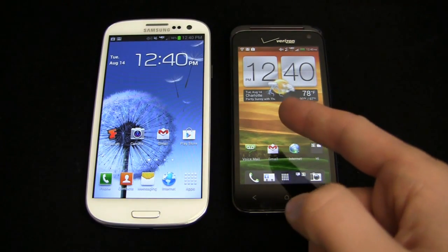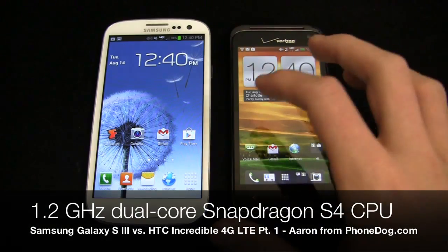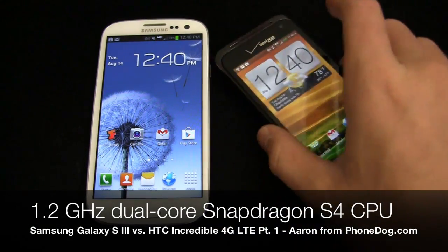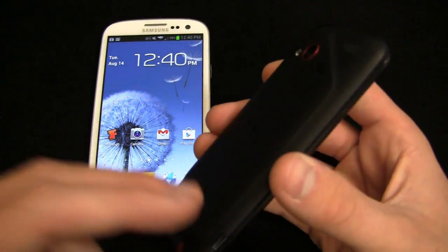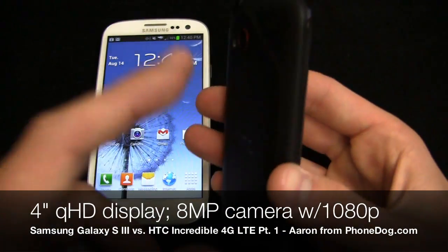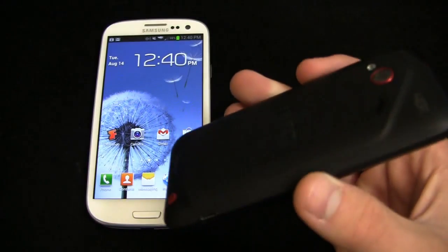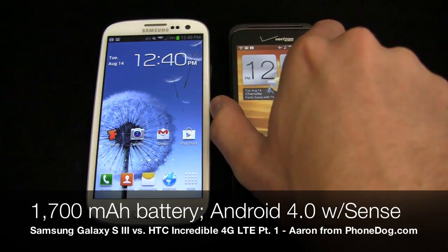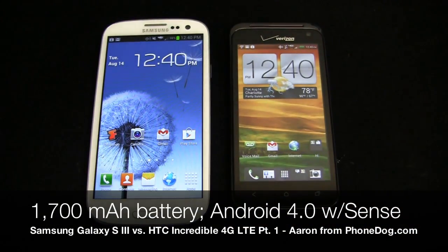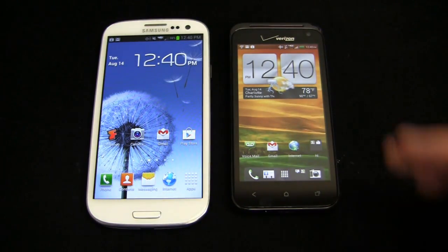Then you have the HTC Droid Incredible 4G LTE over here on Verizon. It's available for a little bit less money, and it's packing a 1.2 gigahertz dual-core Snapdragon S4 CPU. So same family of processor, clock speed's a little bit lower. A 4-inch QHD display. You've got an 8-megapixel camera on the back. You've got a front-facing camera. You've got a 1,700 milliamp hour battery. You've got Android 4.0 with HTC Sense version 4, and also 4G LTE connectivity over here.